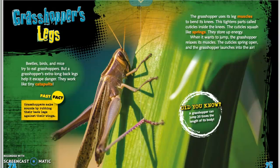Fast fact: grasshoppers make sounds by rubbing their back legs against their wings. Did you know a grasshopper can jump 20 times the length of its body?